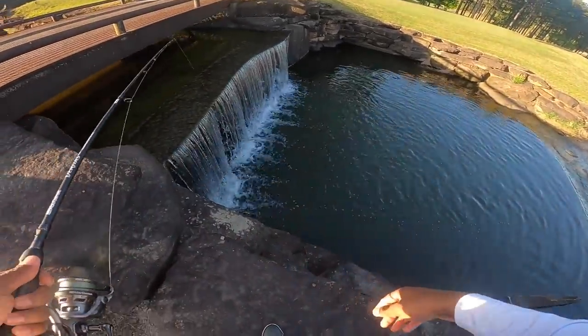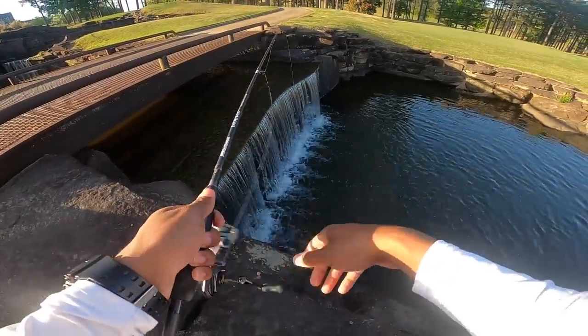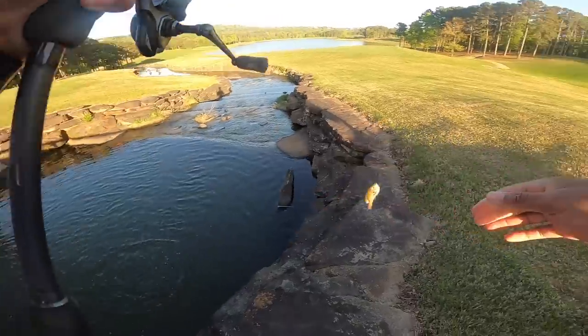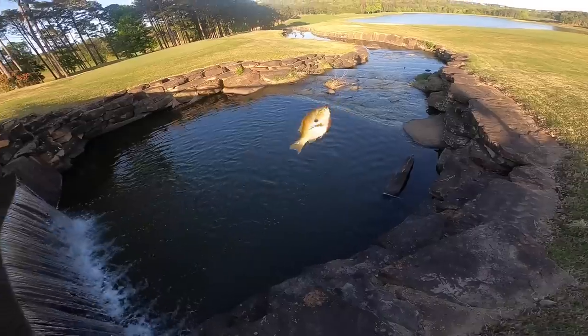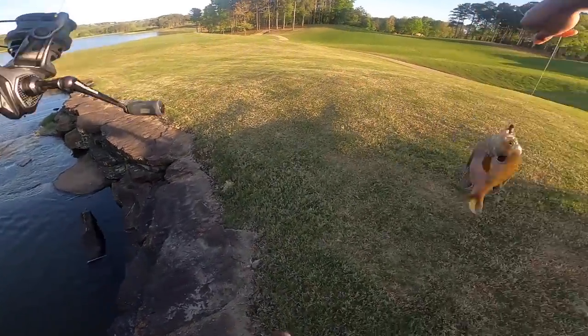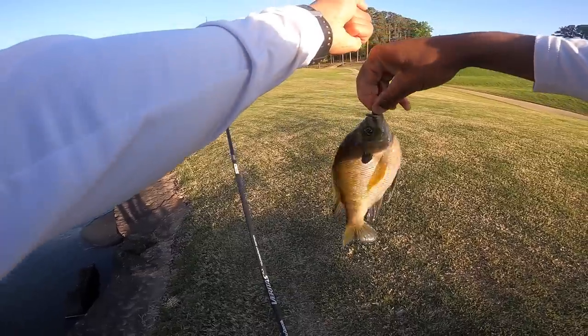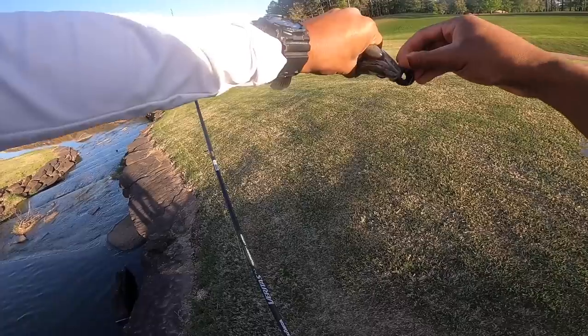I don't know if there's anything down here. I just want to see. Oh, there we go. Oh my gosh, there's actually a bluegill down. Look at that huge bluegill, dude. Well, that's fun. That is a huge bluegill. Like, that is a slab, dog. Jeez Louise. Well, that's why we throw a Ned Rig. Golly, this thing is huge.